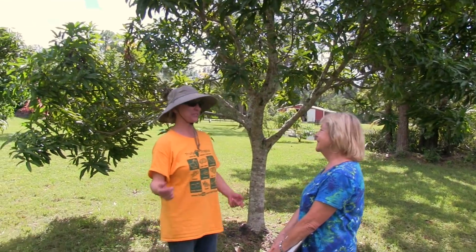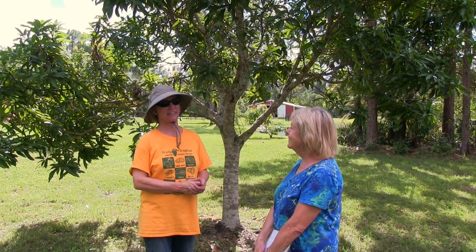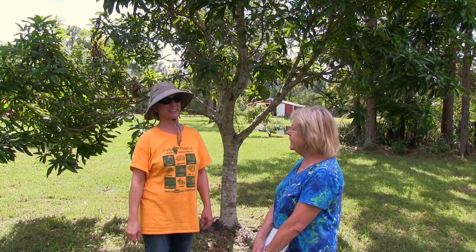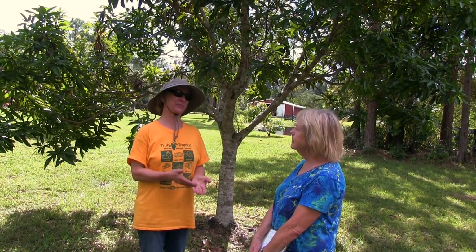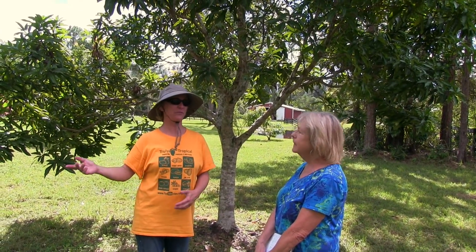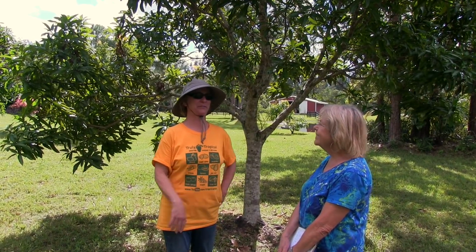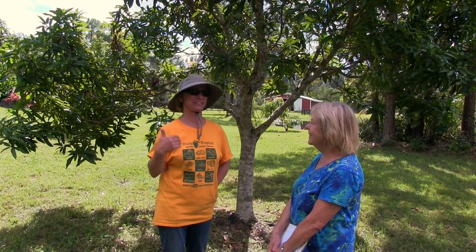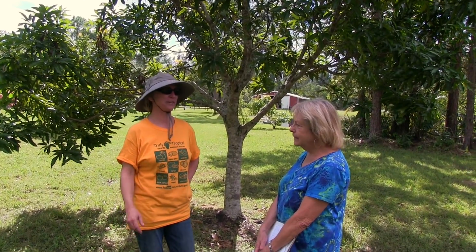Well, thank you, Marlys, for showing us all of your mango trees. I can't even count how many varieties you have out here. It's really a great selection, and I think it's really important for anybody who has humid conditions to see what you've had success with. And so not only did we hear what your favorite varieties are, but also the ones that fruit in the western part of Palm Beach County.